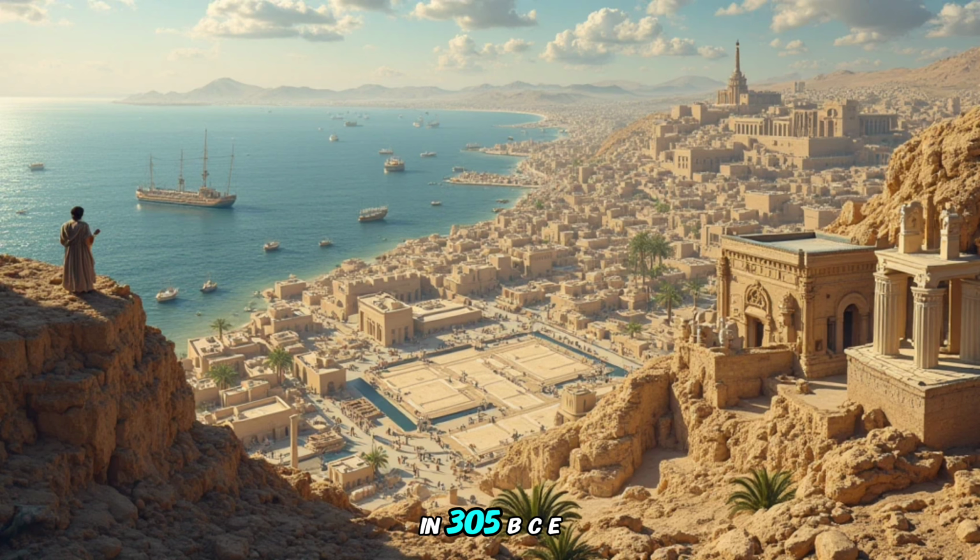In 305 BCE, he officially declared himself Ptolemy Soter, Savior, establishing the Ptolemaic dynasty, which would endure for nearly 300 years. Under the Ptolemies, Alexandria evolved into a glittering capital of Hellenistic civilization, fusing Greek, Egyptian, and Middle Eastern influences. Its two greatest landmarks, the Pharos Lighthouse, one of the seven wonders of the ancient world, and the Library of Alexandria, defined its global reputation.